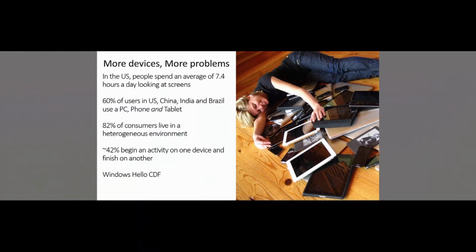If you can take a user-centric view of devices rather than a device-centric view, then you can actually create something called the mobility of the experience. So it's not about how mobile is my device. It's about how mobile is my experience. How mobile is my scenario, what I want to do. One way to do that is with Windows Hello Companion Device Framework. This allows you to basically take a user-centric view of the device.